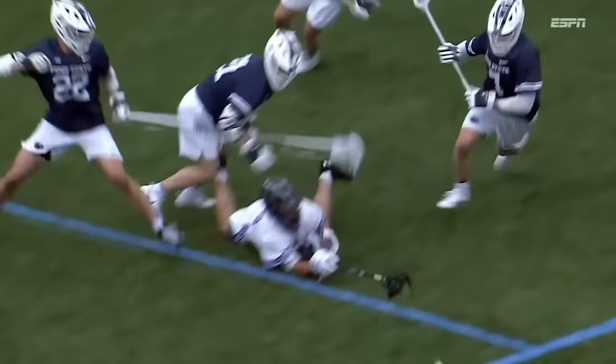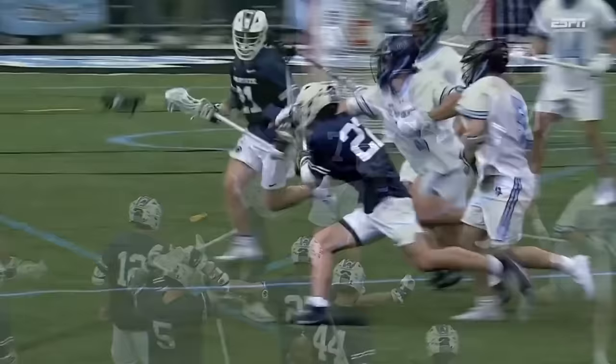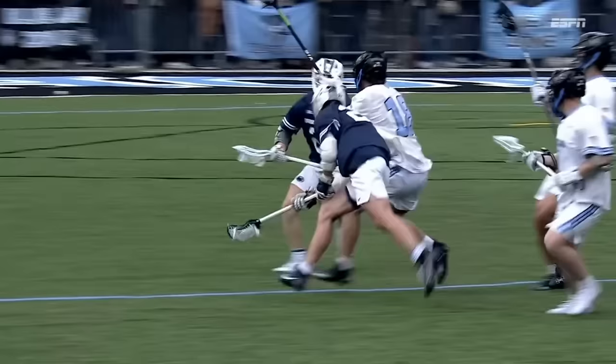Can't see it. Right there? That was not contact. That's it, maybe? No, it was the first one. The first one? Yeah, it was not contact to the head. It looked like an elbow to the shoulder region. Here it is. Right, it's coming up. Right there.